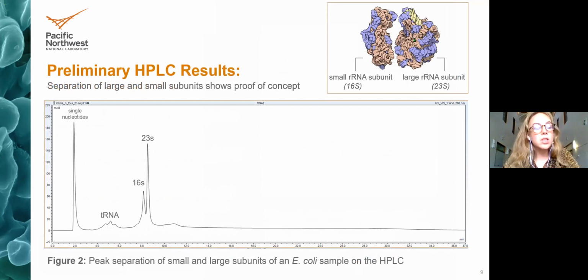So once we confirmed the quality of our extractions, we were able to run E. coli on the HPLC, and here's a result that you're seeing now from using that instrument. This is an E. coli run, and as you can see on the left here, here's just a peak of single nucleotides. Essentially, RNA is a really fragile molecule and degradation happens quickly.